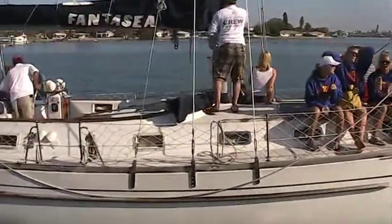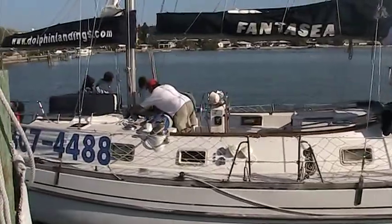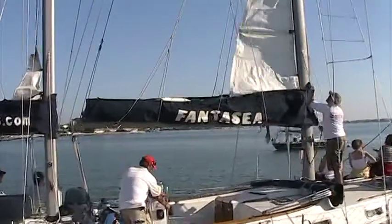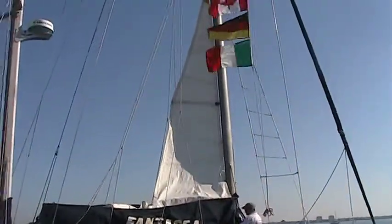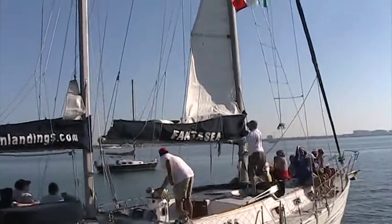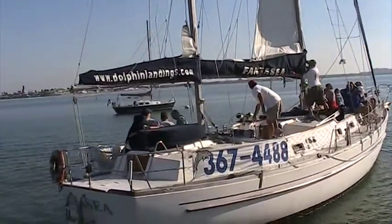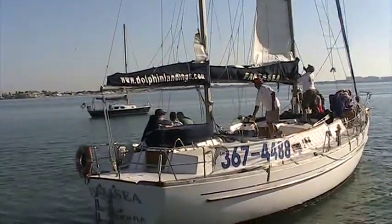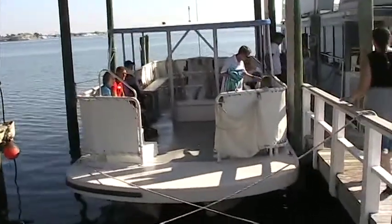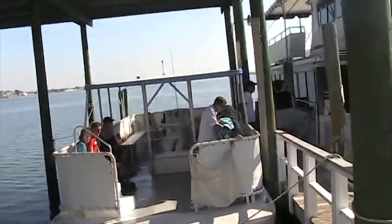There they go. The 2.5-hour dolphin watch. And it goes, the Fantasy. Smooth sailing today. All right, folks, this is the boat we're going to go on. This is the pontoon boat for the 4-hour trip.